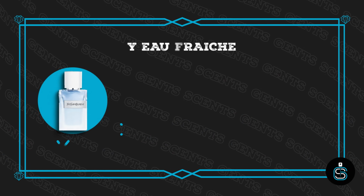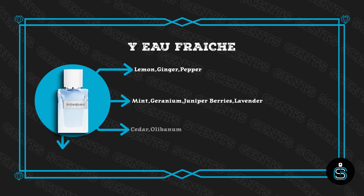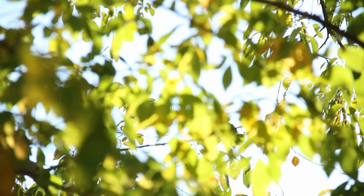This one has a note breakdown of lemon, ginger, and pepper off the top, mint, geranium, juniper, and lavender in the mid, and then cedar and olibanum in the base. And as you can probably tell by the name of the fragrance and the look of the bottle, this is essentially the summer release in the Y line.